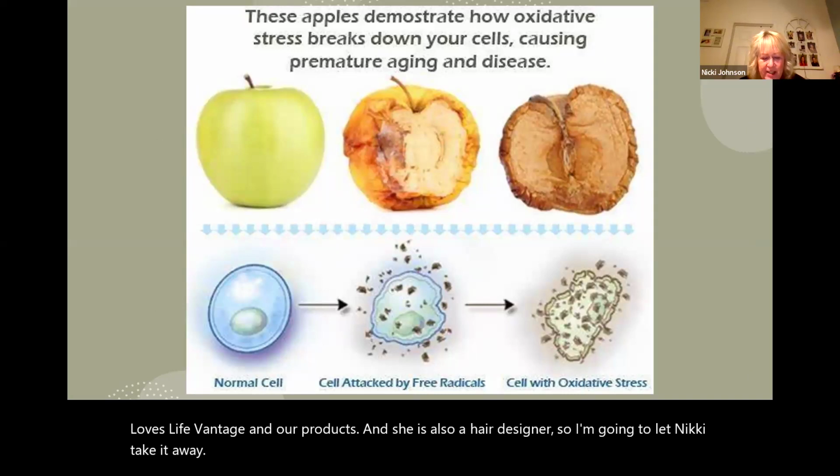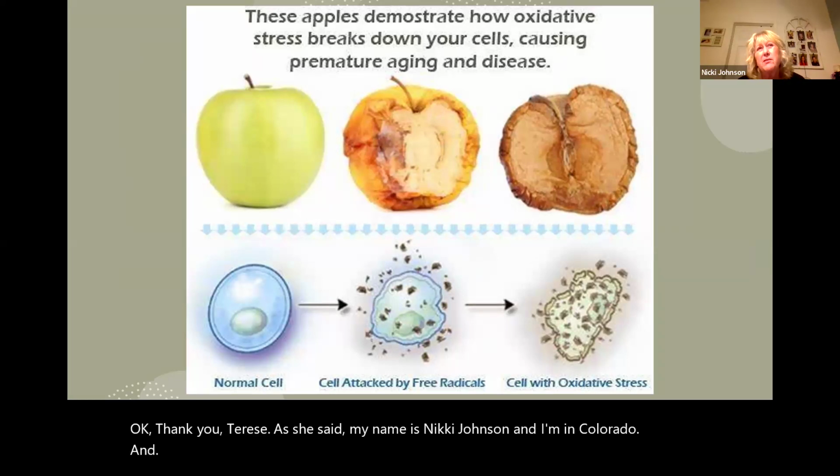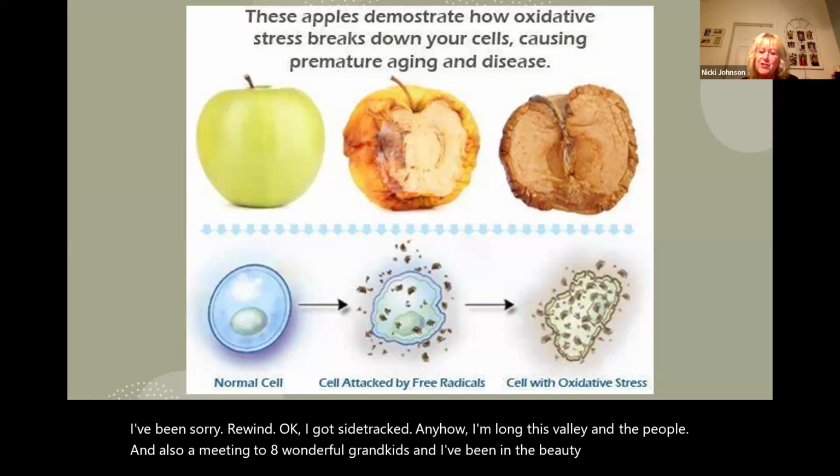Okay, thank you, Therese. As she said, my name is Nikki Johnson, and I am a Colorado native. I grew up in Palisade and have been, sorry, rewind. Okay, I got sidetracked. Anyhow, I love this valley and the people. I'm also a Mimi to 8 wonderful grandkids, and I've been in the beauty industry for 48 years.